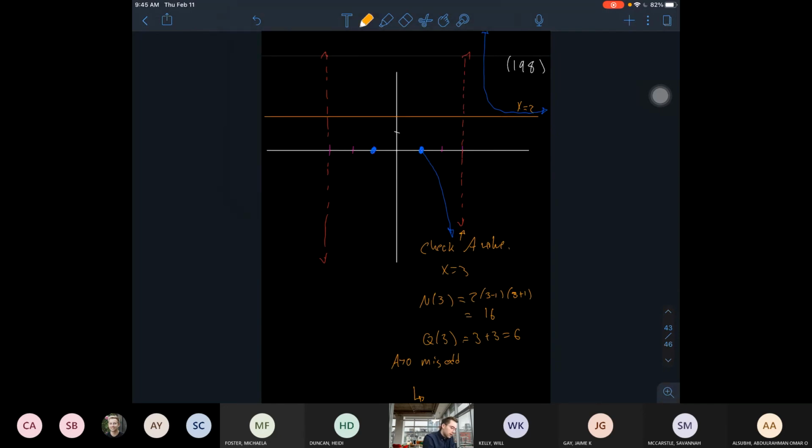Now I check the other side. If x is equal to negative 3, then n of negative 3 is going to be equal to 2 times (negative 3 minus 1) times (negative 3 plus 1), which is 2 times negative 4 times negative 2. Still get a larger than 0. Wait, do we? We get a larger than 0.